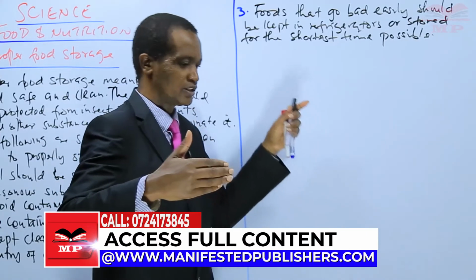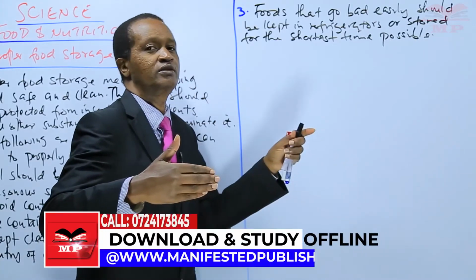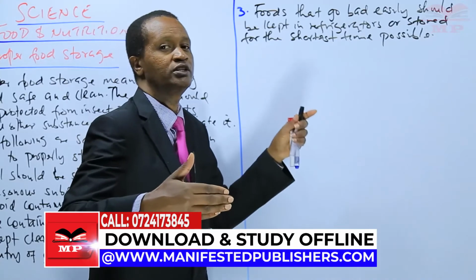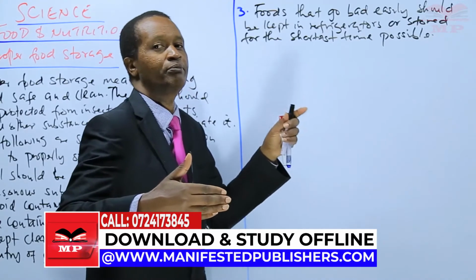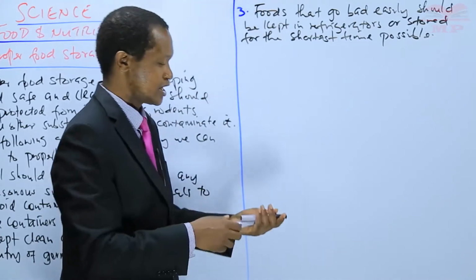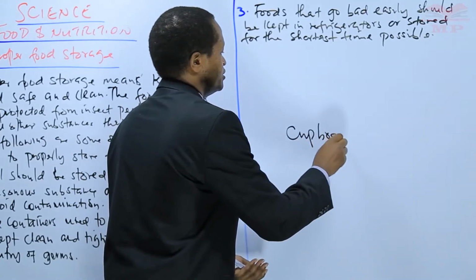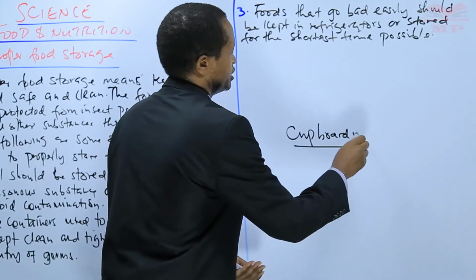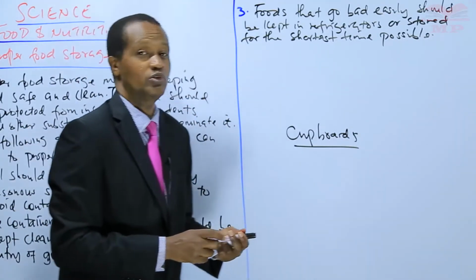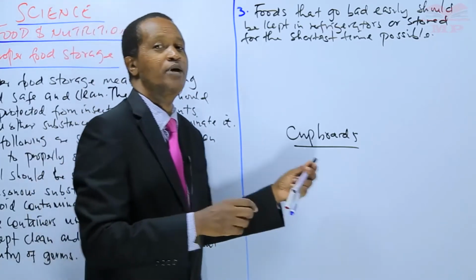Another way, learners, is that where there are no refrigerators, the foods should be stored in cupboards. When I was growing up, we used to call it cupboard. Okay, but it's cupboards.